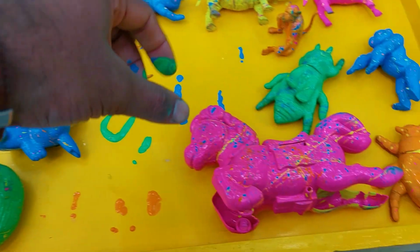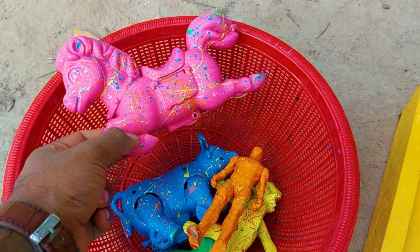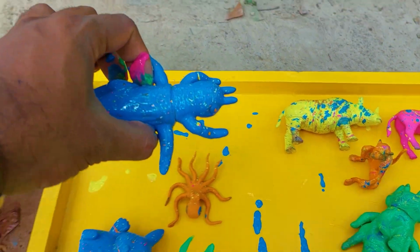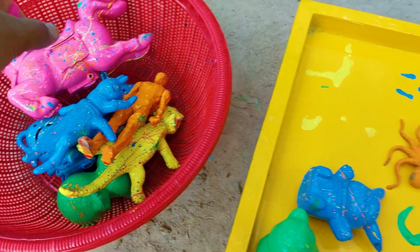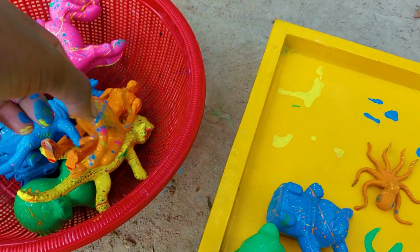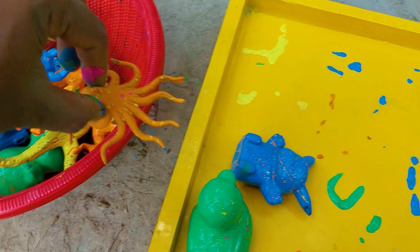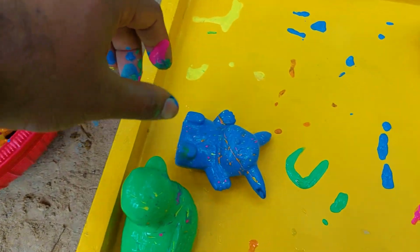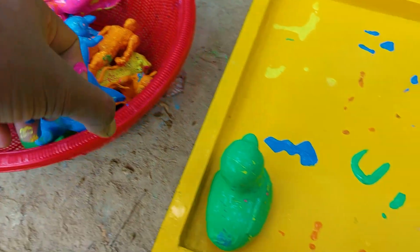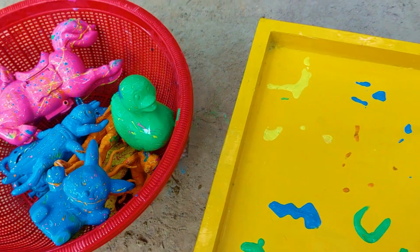And there is the next one, a very nice pink color. There is another one, a blue. Oh, and this one is an orange color. Here is another orange. This one is a blue one. Oh, and here is another one, a green.